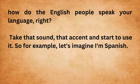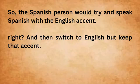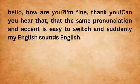So, for example, let's imagine I'm Spanish, right? And I'm thinking, so how do English people speak Spanish, right? They don't speak perfectly. They speak with an English accent, right? So the Spanish person would try and speak Spanish with the English accent, right? And then switch to English, but keep that accent. Hello? How are you? I'm fine, thank you.